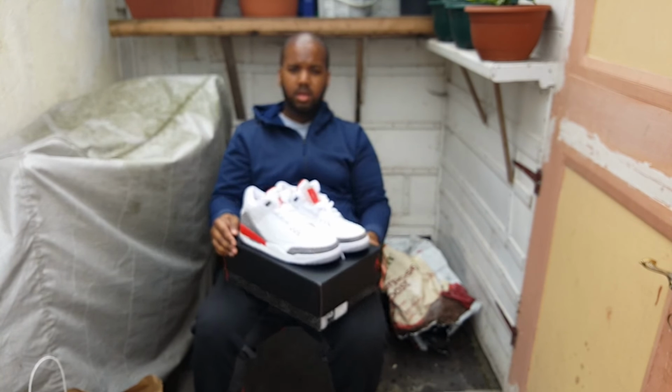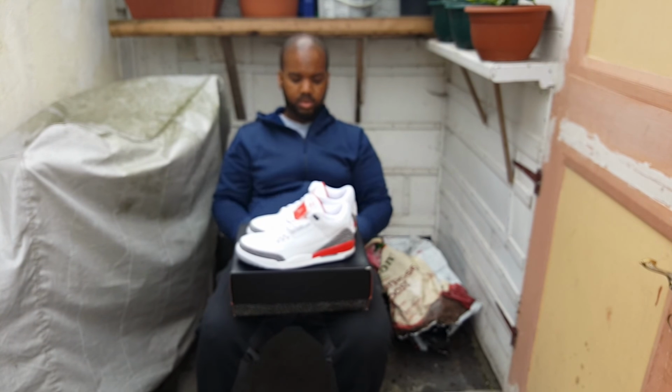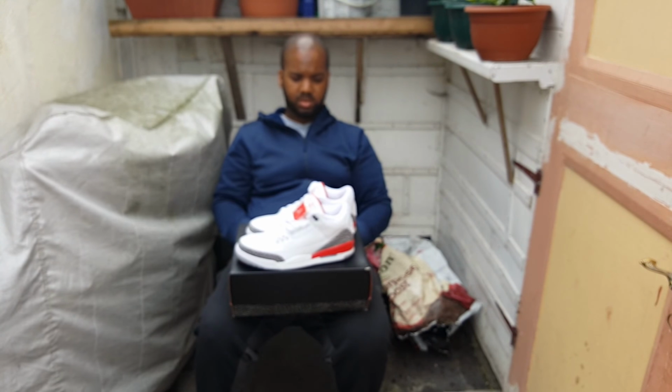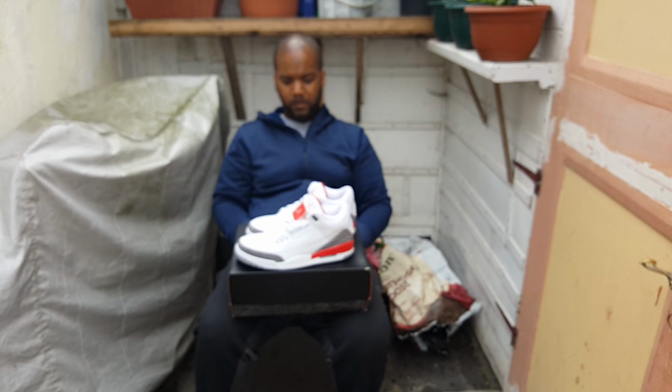White and red, dope colorway. I love it, and super clean, man. It's dope. Red is my favorite color, but with white as well. Fresh, super fresh. You know what I'm saying? Super. Can't beat it. Best colorway so far this year, apart from the 4-3 line.